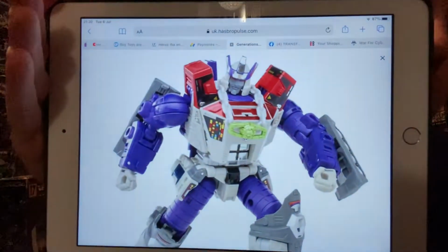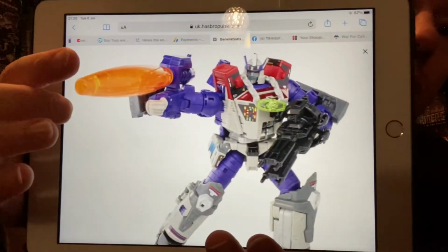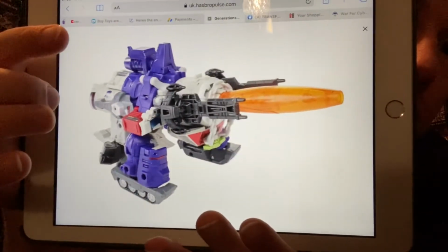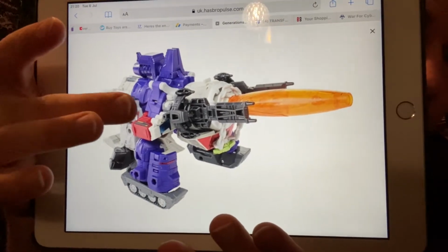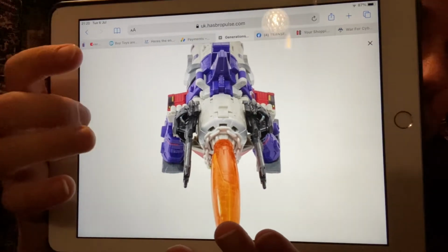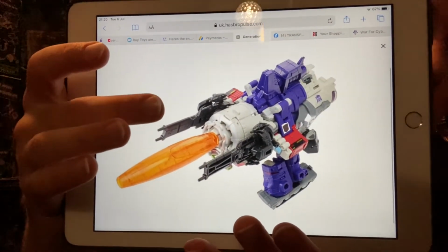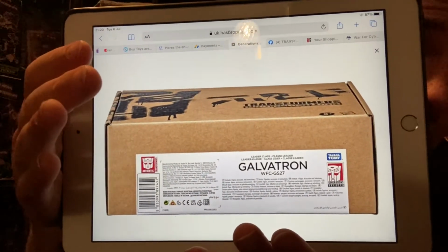These are all direct from the Hasbro website. If you want to have a look, you can go to the Hasbro website yourself and check out all the pictures of him. You can see they've turned his guns black, and they've basically just made him the Generation 1 colours, which I suppose if you're a G1 aficionado, it's brilliant. I know lots of people are saying that they really like this. Unfortunately, again, it's just going to be in a Generation Selects box.